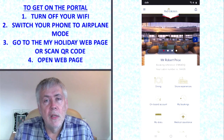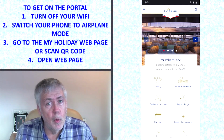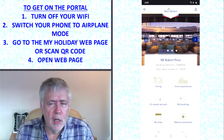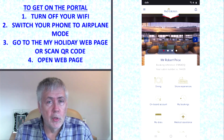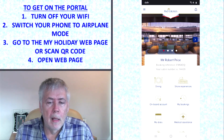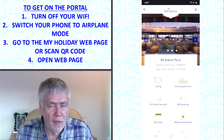Okay, well, the first thing you need to do on your mobile phone, and you will need a mobile phone for this, it will work on a tablet as well, but I have like a 10-inch tablet. It's a bit strange to carry that around the ship with you. So I use it on that if we want to check things in the cabin, but when we're out and about, I just use my mobile phone. So first of all, turn off your general Wi-Fi. So you've not got any Wi-Fi going.